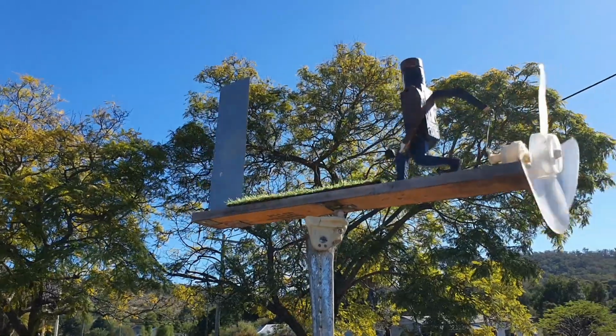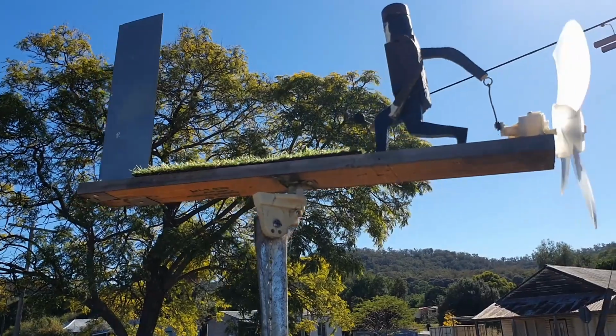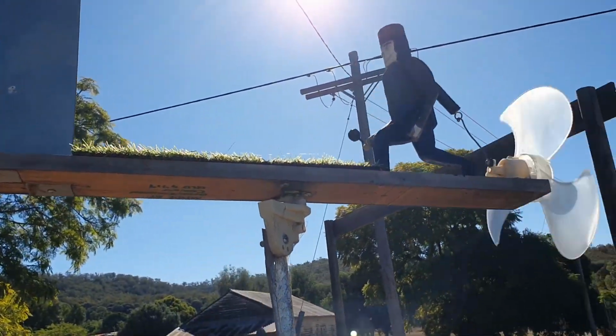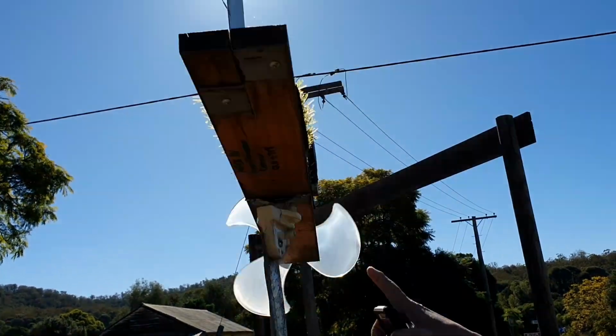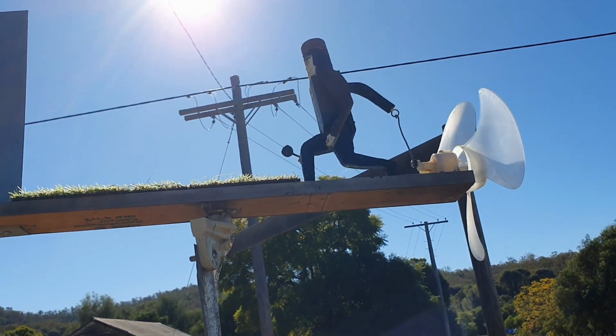I'm going to show you something that's quite quirky and they're all around town. These things are everywhere, so we'll show you as many as we can, sun permitting. They just turn around with the wind, whichever way the wind's blowing. How cool. And they're all different.